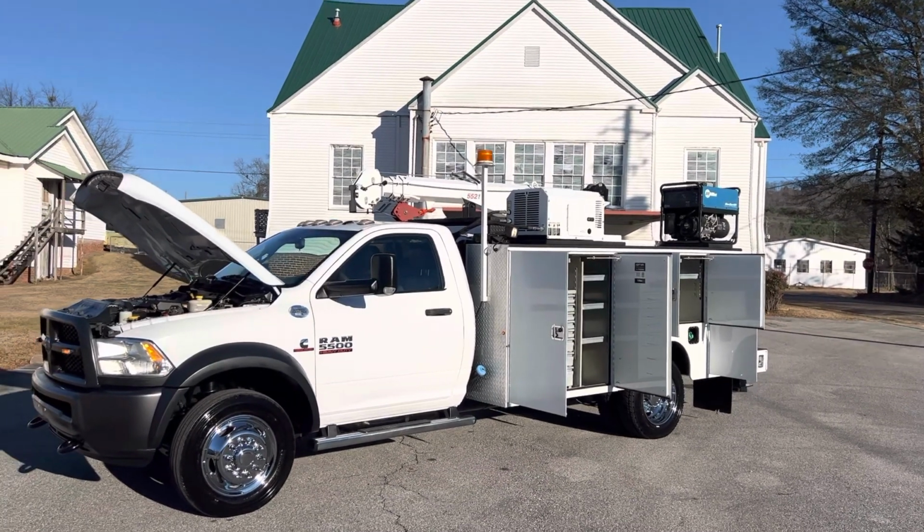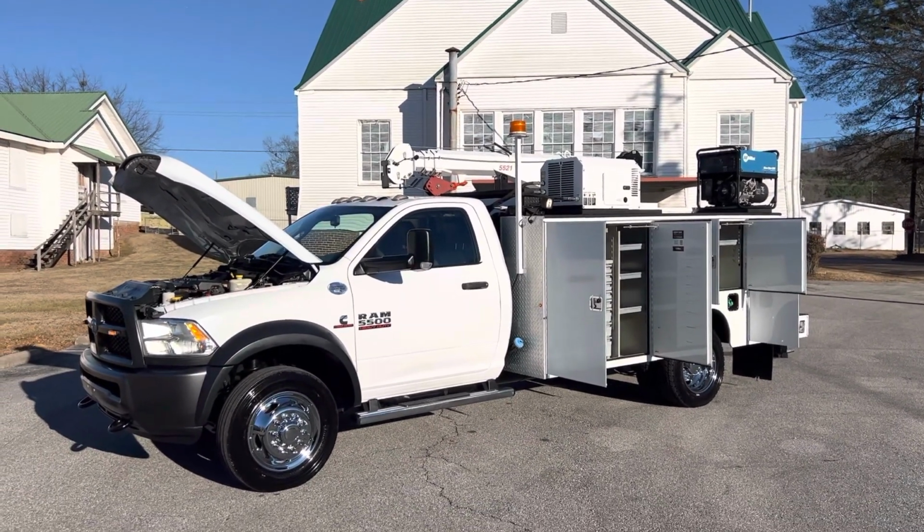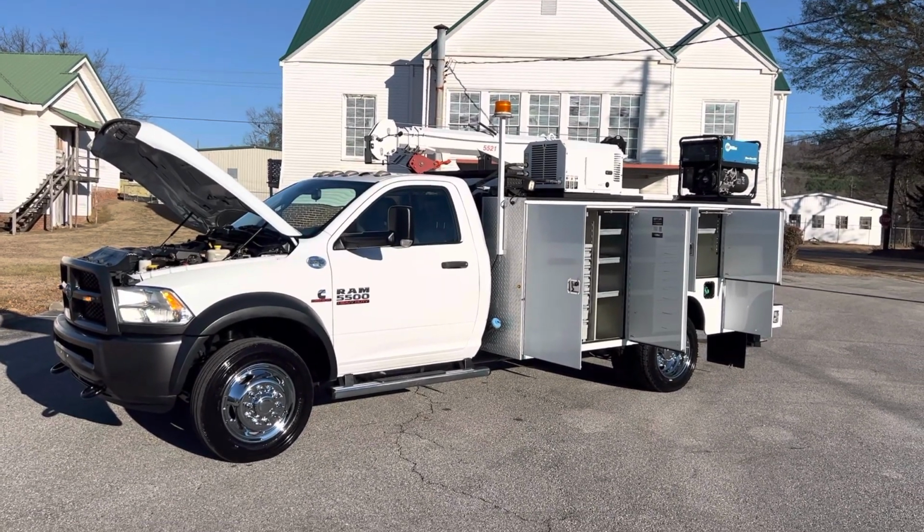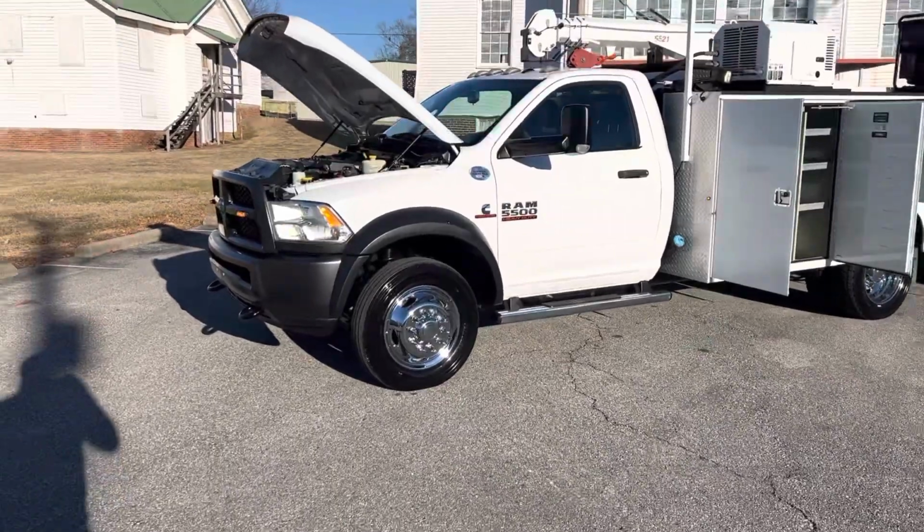Several sets of C-Tech slide-out drawers. It's a Southern truck with no rust. Runs out and drives really nice. Everything works like it should on it. I'm walking around and show it to you.